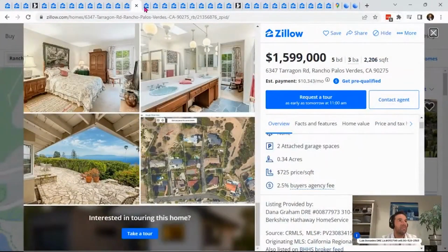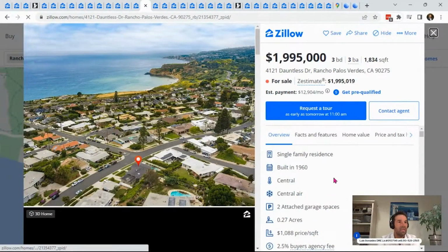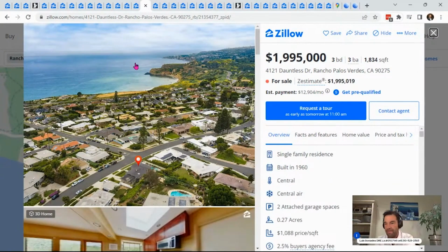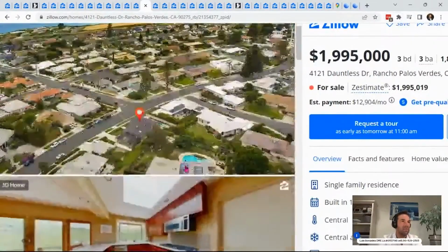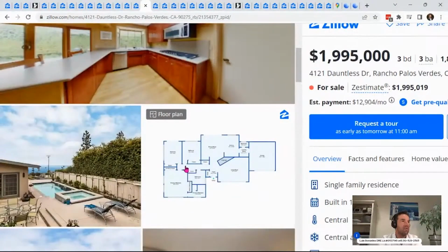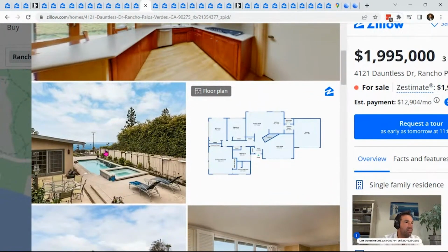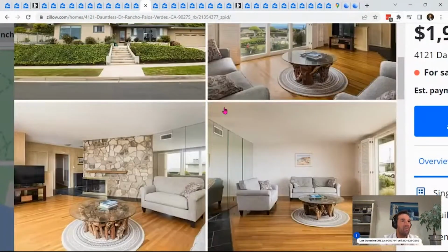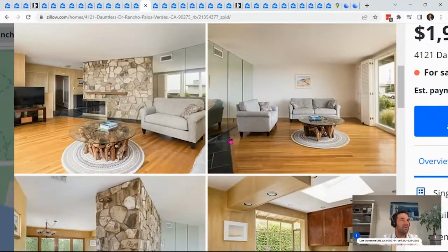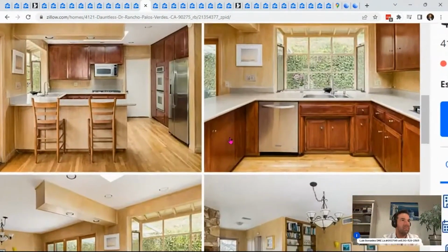Let's go next. Let's go to 1,800 square feet at 4121 Dauntless at 1.9 million. That's at 1,088 a square foot. There's a nice view of where it's at. So you have a pool. You have a nice ocean view from the pool. Let's see if that carries on inside the house. Yep, you have some ocean view from the living room as well. You have some original river rock there in the chimney. There's your kitchen. Could use updating.